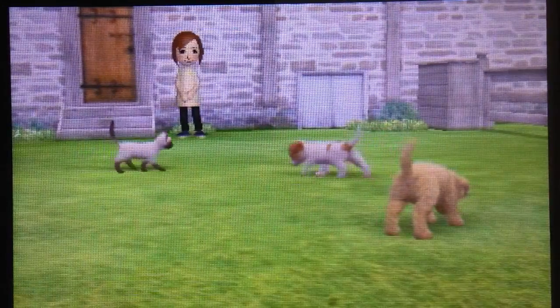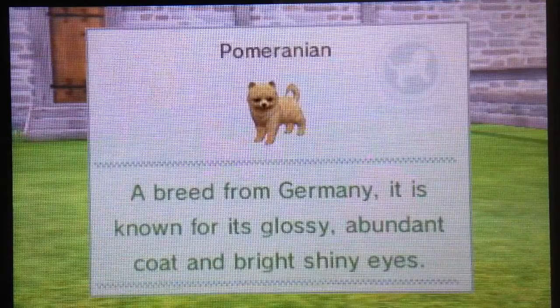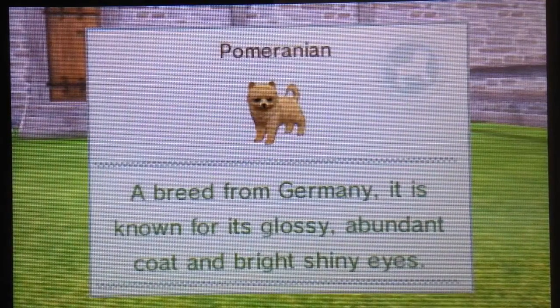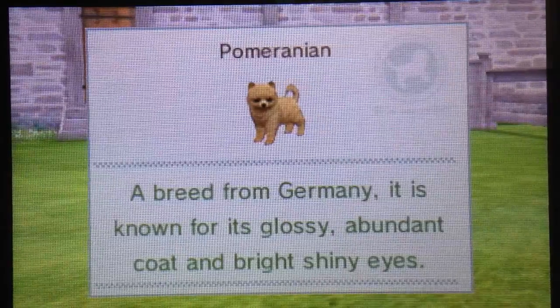Sorry, I'm just accidentally pressing that. Okay, so I've just added on a Pomeranian. So, I'm just going to look through all the colours and speed it up. So, I'll be back in a second.